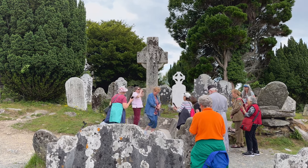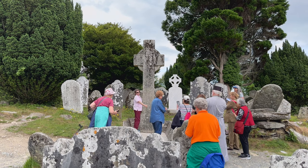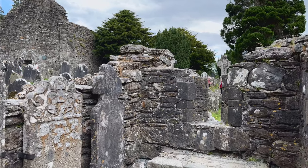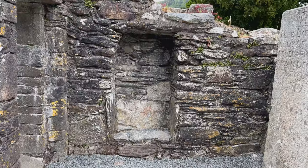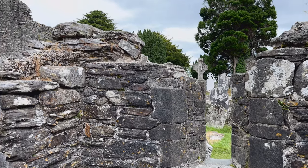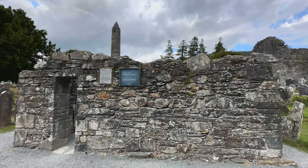Behind the cathedral is St. Kevin's Cross, a very popular photo spot. Hugging the cross was believed to grant any wish. Next is the priest's house, which you can go inside and check out, and even climb up a bit to peer out. It is actually a reconstruction, mostly from the original stones, based on a sketch in 1779, and was likely used for visiting priests or to store relics.